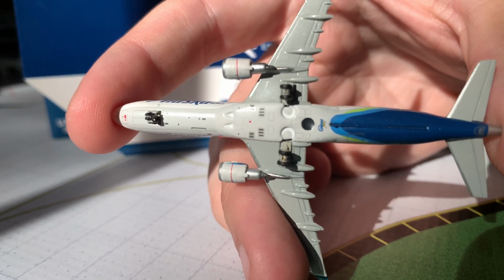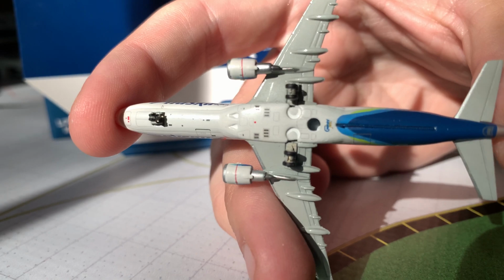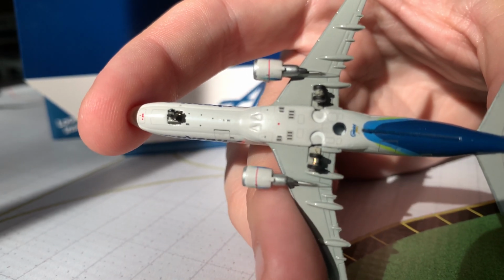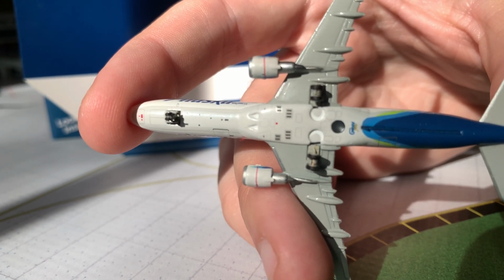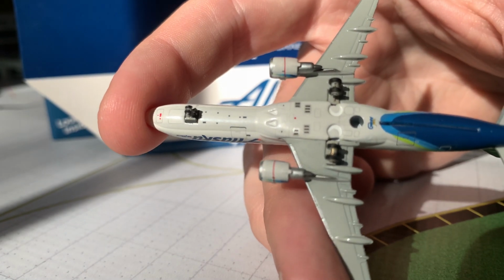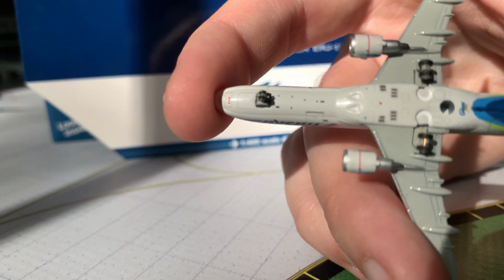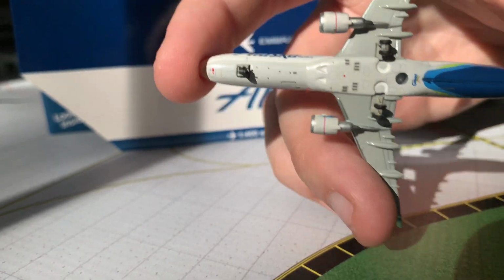Then you can see where the landing gears sit when they're retracted, their positioning and their location. And then the landing lights are there. And then you can see where the bags are loaded on each side, and it looks really good, guys. And then where the nose gear is retracted is also outlined really nicely. They did a great job with this.